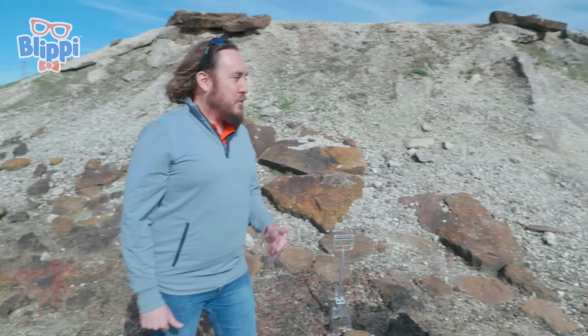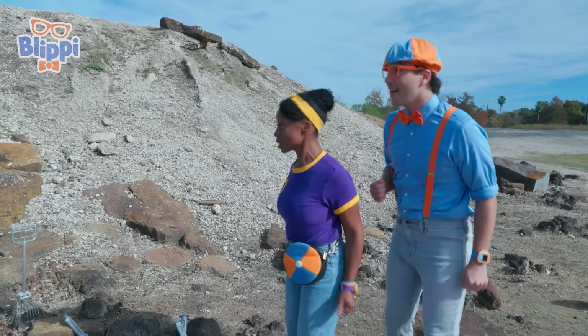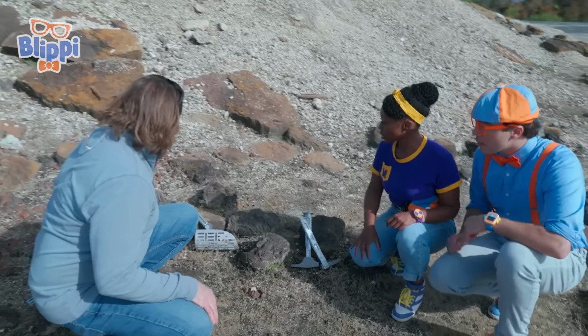That's right. I build the tools here at NASA that we're going to take to the moon to bring back rocks. Wow, can you show us how to use these tools? Sure. So we have a hammer and a chisel to start out to break our rock, and then we pick it up with a tong, and then we put it in a storage bag to bring it home.